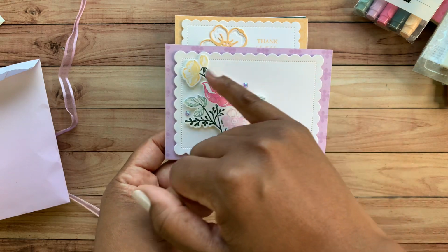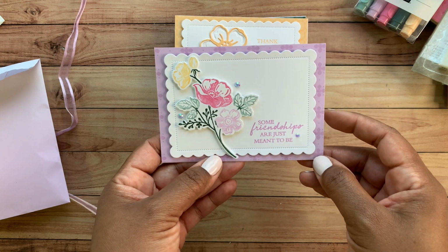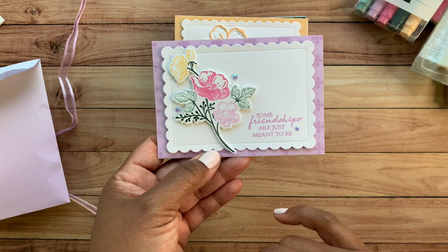This particular die is part of the Contour Scallops dies. It's in the annual catalog. It's a must-have, so if you don't have it, definitely put that on your wish list. And that'll help you get even more celebration products too.